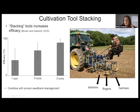So this stacking means that you're going to use more than one tool either at a time, like in this picture, or you're going to come back into your field and do a subsequent pass with a different kind of tool. So maybe you used just finger weeders in that first pass, and then you went and set up tine harrows, and you came into a second pass with those.